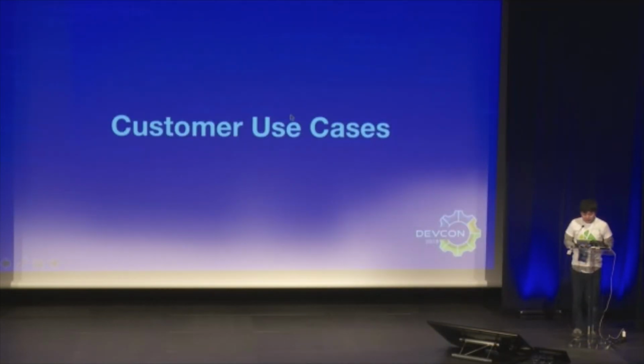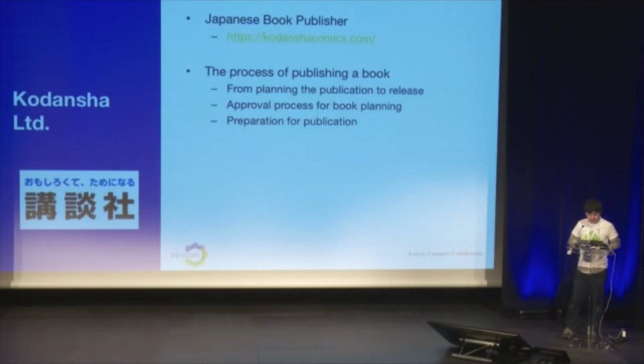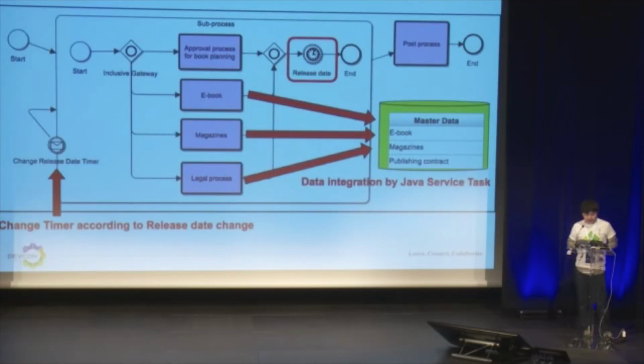Lastly, I will introduce our customer use cases. The first case is a Japanese comic book publisher called Kodansha. This user manages the full business process, from planning of a comic book to the actual release of the comic book, by using BPM. This diagram is the overview of the Kodansha process.